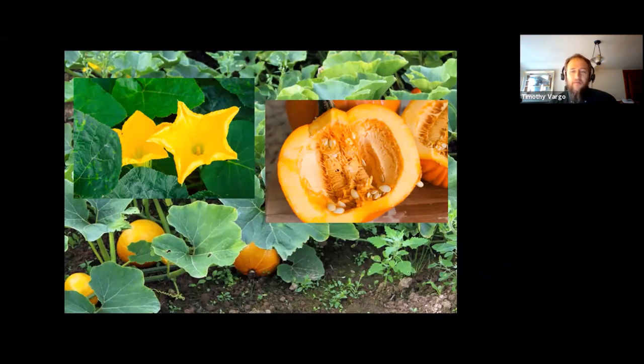And if you're looking for a fun way to spend some time, there are several websites that show you how to eat every single part of the pumpkin. So definitely check that out if you have some time. Maybe give it a try one year if you haven't already.